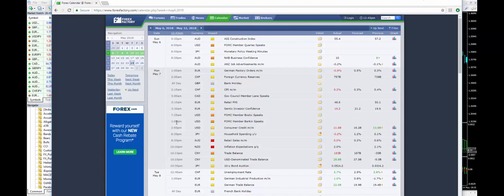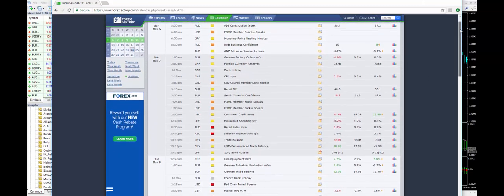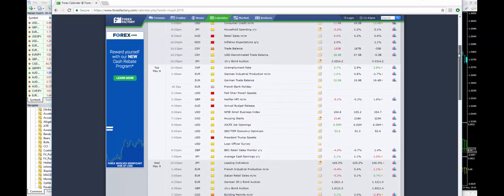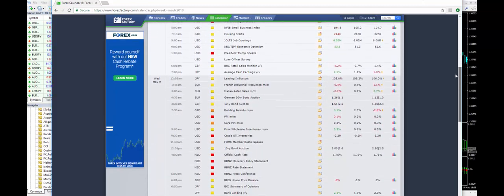I always pay attention on a day-to-day basis to my orange folder and red folder items, the news reports that are most likely to cause some energy to come into the market and cause a reaction. The ones I really like are central banker news, interest rate news, interest rate meeting news, GDP numbers, inflation numbers, employment numbers like non-farm payroll, Canada's employment news, Britain's employment news, Germany. Anywhere there's prominent news items hitting the market, those are the times I'm going to be ready.